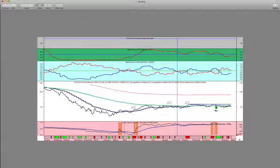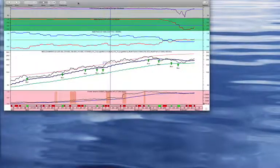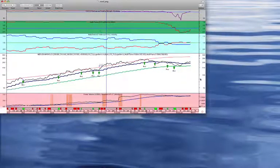So again, looking at the trend, it isn't quite there yet. We haven't got it supported by the inverse Fisher, which is still negative, and the vortex, which is also negative. Volume level is okay. Would like to see a bit more volume, but certainly awaiting further movements here. Okay, Bill, thank you very much for that.